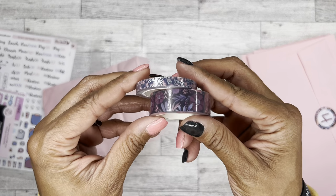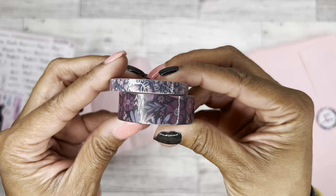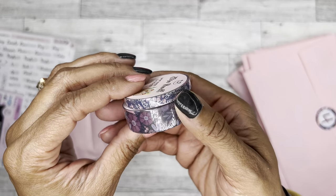Oh, those are beautiful. Y'all, my nails always look so bad up close. I'm sorry. I'm not really sorry, but I don't know why I said that.